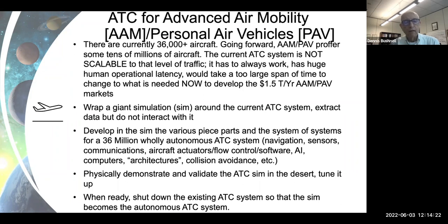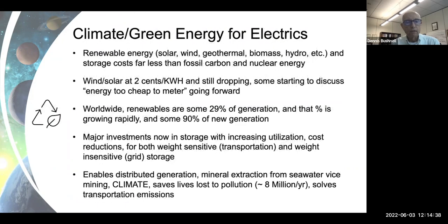And then take it down and physically demonstrate it down in the desert, validate it. And when you're happy with it, reach inside of it, turn off the existing ATC system, and the sim becomes the ATC system. Next chart. We can do that in 5 years.